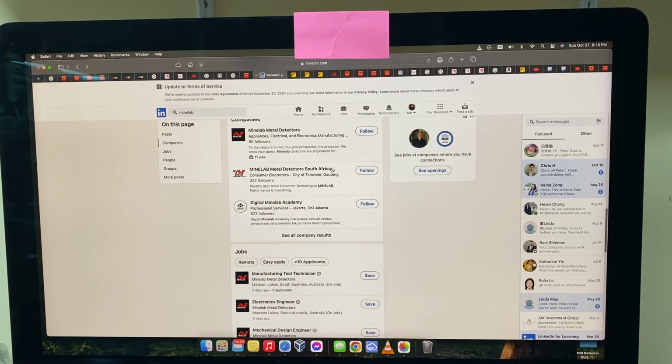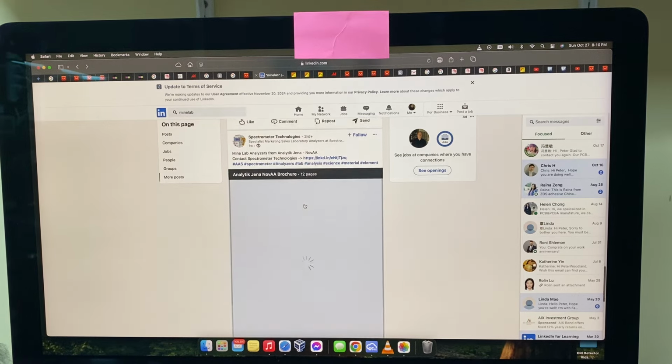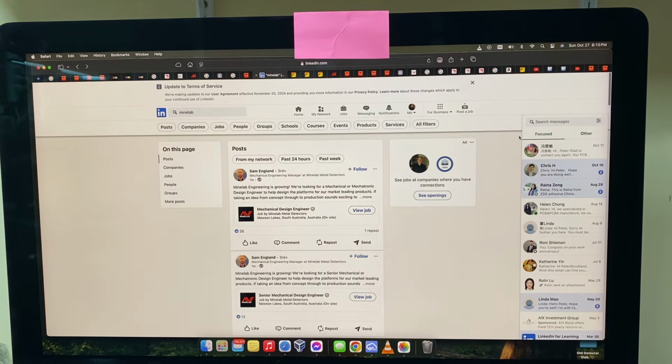Minelab metal detector, South Africa. Okay. So yeah, there's probably more there as well, but that's very interesting, I would have thought. Okay. Detectors.